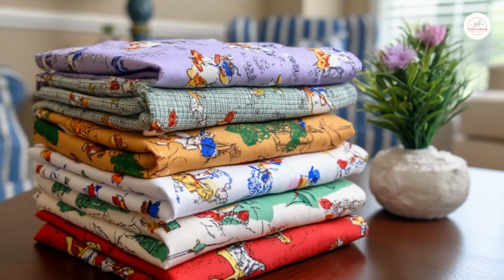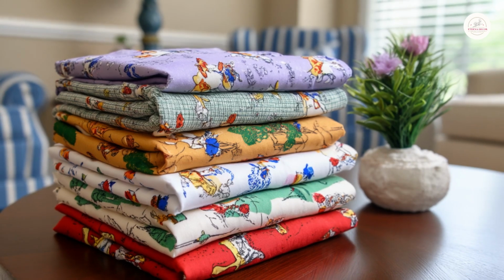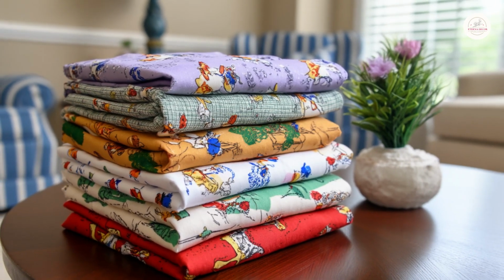Pro tip: keep a mood board or folder of inspiration pics on your phone to help you decide fast when you're in the moment.